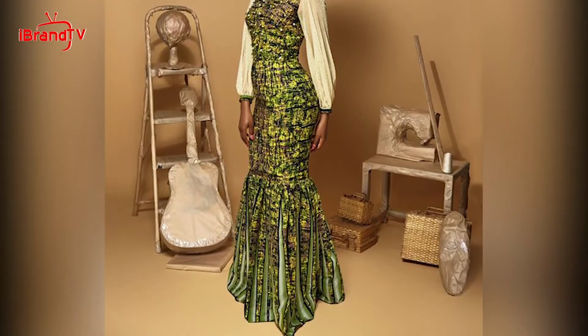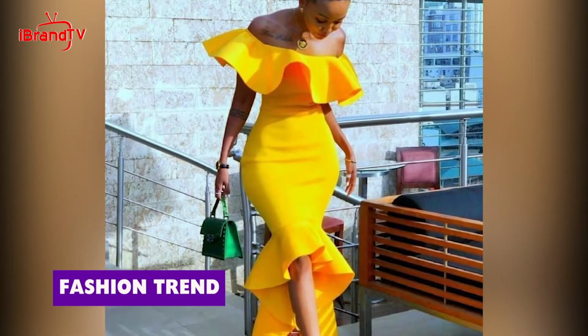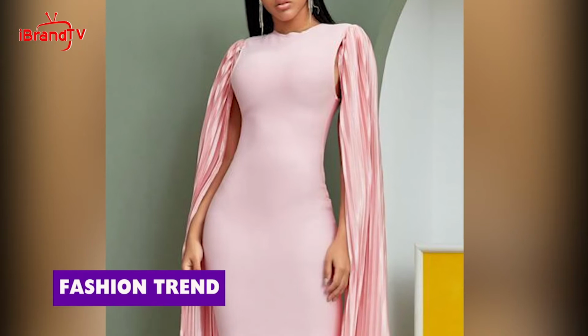But let's look at what our trend for today is. We are going to be seeing statement sleeves. Yay! That's one thing that I'm here for. I love the drama that comes with this trend, and so let's see what the fuss is about. Statement sleeves. Just as the name suggests, statement sleeves are the attention-grabbing sleeves stealing all the spotlight this season.